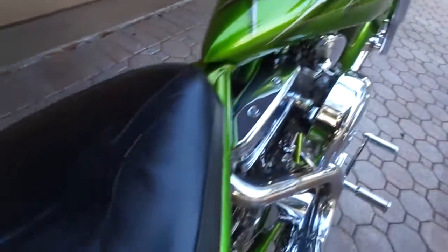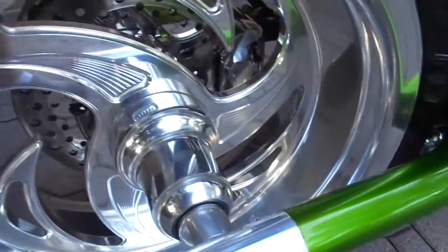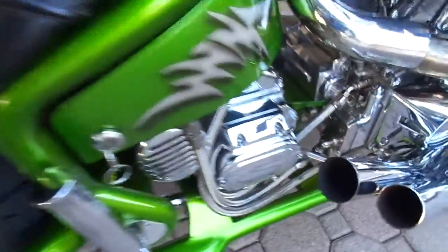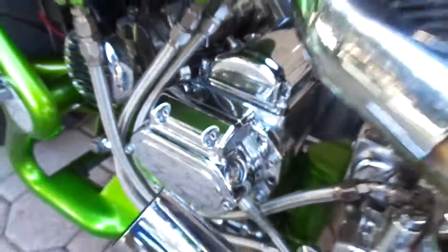If I don't decide to keep this one, I tell you what, every one of these is cool. I love choppers. I've always been a chopper guy. I had one when I was 21. I'm 56 now. Look how clean this thing is. Folks, I'm going to tell you something now. This is one of the cleanest motorcycles I've ever had in my possession.